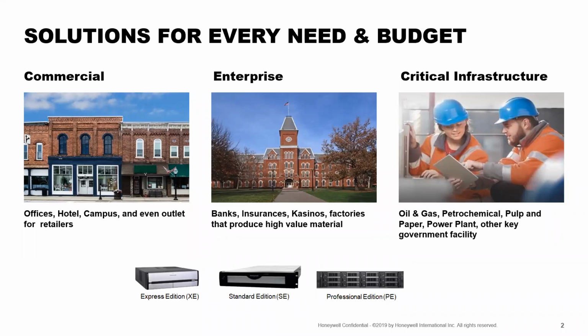Okay, and another segment where MaxPro is suitable is critical infrastructure. Facilities, for example, such as oil and gas plants or petrochemicals, pulp and paper, power plants, and even key government facilities are considered critical infrastructure facilities. The concerns in this segment include more stringent cybersecurity, compliance with key industry regulations, and the ability to integrate the product with existing systems already in place in the facility, such as the existing IT infrastructure, the existing HR system, or even the process systems already in place.